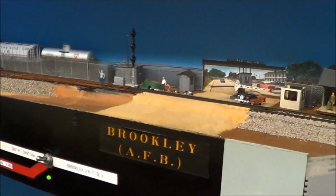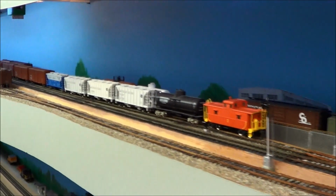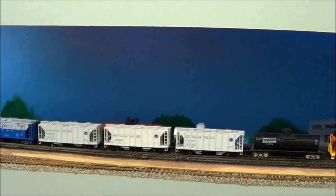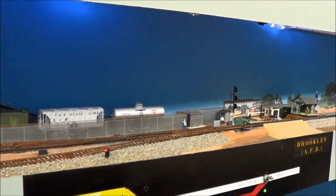This is the infamous Brookley Air Force Base, which used to be a SAC base. Yeah, that's where they're. This is it right here, Brookley. Well, Brookley now is an assembly place for what's the airplane? It's done in Europe. It's the European airplane. Airbus? Yeah, I think it is. It's not Boeing. Must be the Airbus.